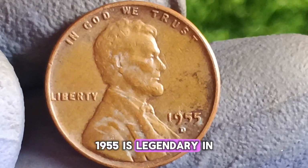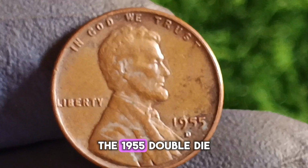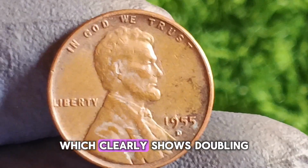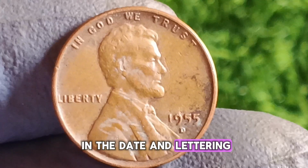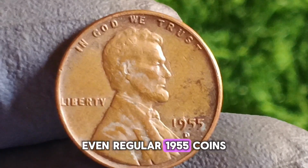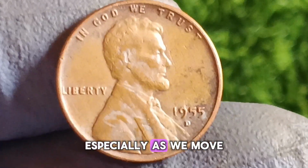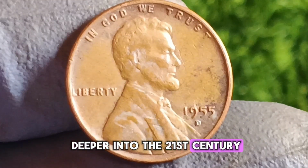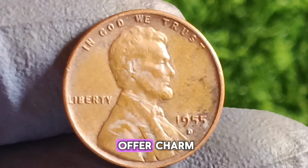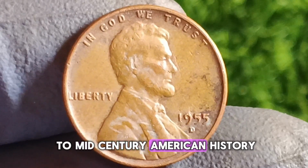1955 is legendary in coin collecting circles because of one iconic error, the 1955 double die. This ultra-rare version, which clearly shows doubling in the date and lettering, can sell for thousands. However, even regular 1955 coins without a mint mark carry collector interest, especially as we move deeper into the 21st century. Fewer clean examples remain, and deconditioned coins still offer charm, age, and a connection to mid-century American history.